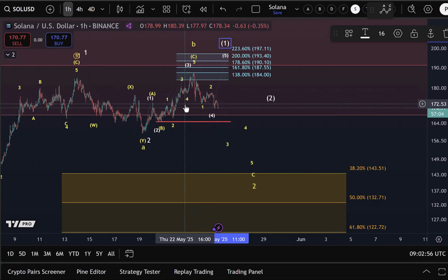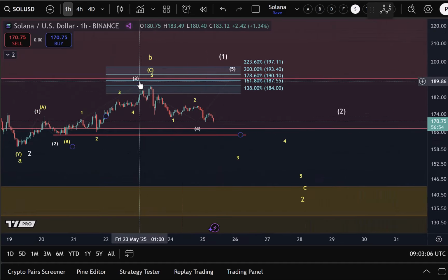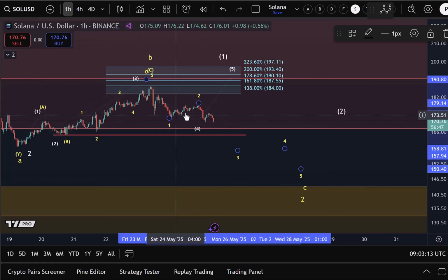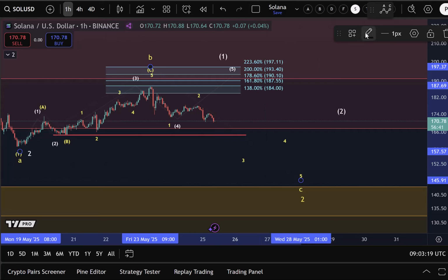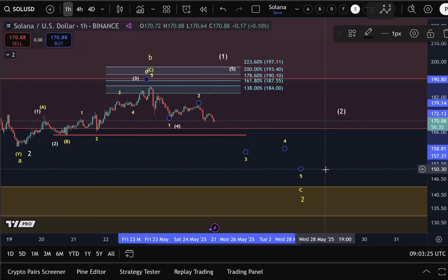However, it's always possible that the C wave to the downside unfolds as an ending diagonal pattern in which, for example, yellow wave 1 to the downside is a 3-wave move. Then we had a corrective rally that was clearly not impulsive to the upside. And now wave 3 to the downside of wave C could also be an ABC structure. And then we could get a wave 4, and wave 5 would also be an ABC structure.